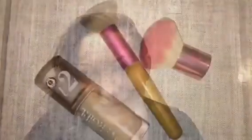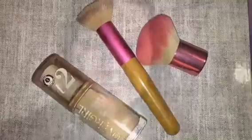So the first foundation that I tried on was the CoverGirl True Blend. Okay, don't judge me. This bottle is nasty and disgusting. This is one of my long-time old tried and true foundations that I wore all the time, and this is the shade L2 Classic Ivory from the CoverGirl True Blend collection. Plus for this, it has a pump. I really like foundations that come with a pump.